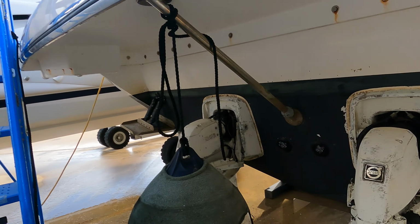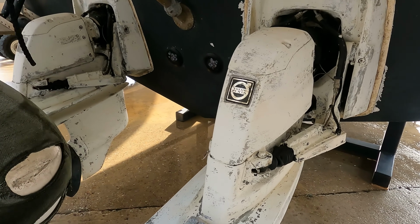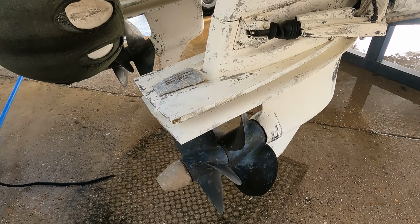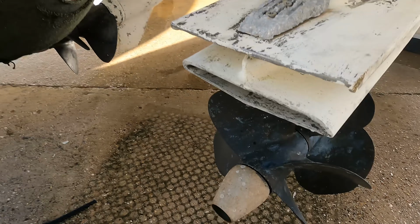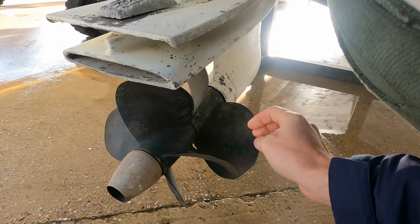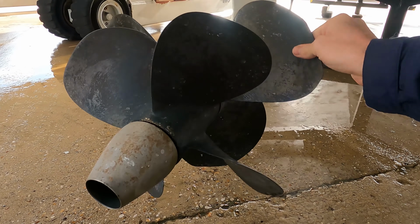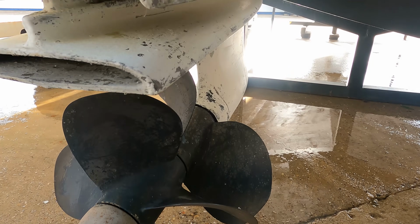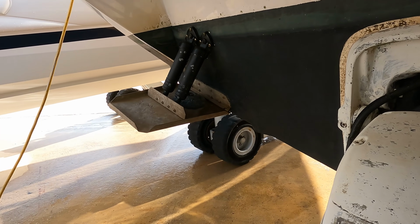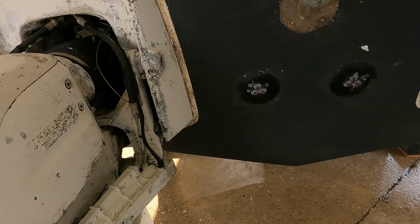We'll just come around and have a look at the drives. So we've got DPH Volvo drives, duoprop props here. Good on this side. And again, no big chunks out of the blades here. Big trim tabs on the back, Bennett hydraulic tabs.